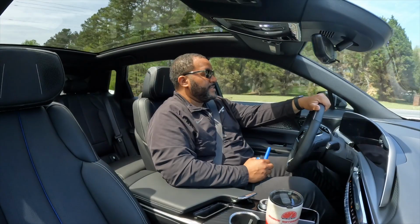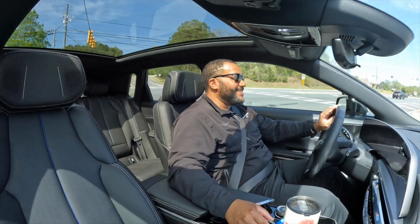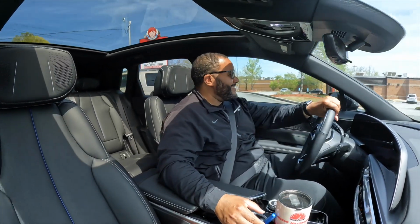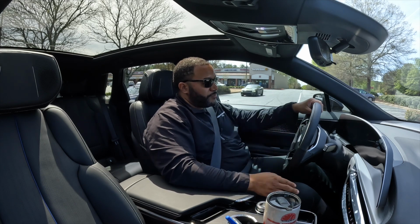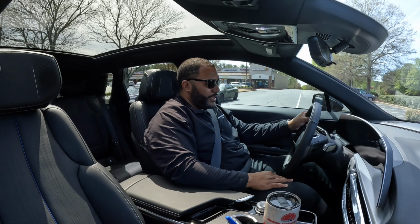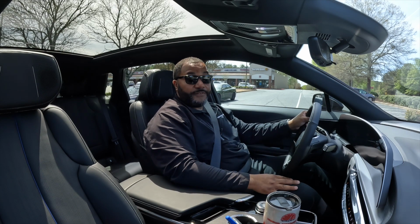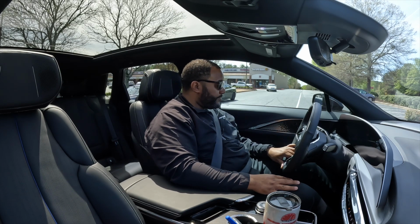Yeah, man, this is absolutely amazing. Sounds like a spaceship, man. Literally sounds like a spaceship. I do like the steering wheel. The steering wheel is a nice, sporty look. I believe this steering wheel is probably similar to the one that's in the Black Wing. We need to get our hands on one of those Black Wings. Those are a nice car. 650 horsepower. I mean, that's a badass car.